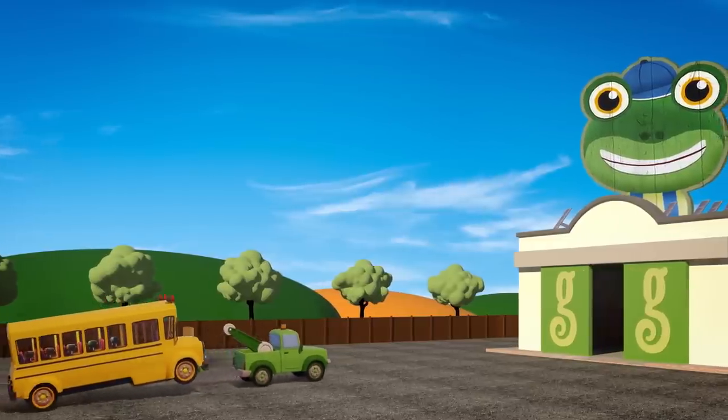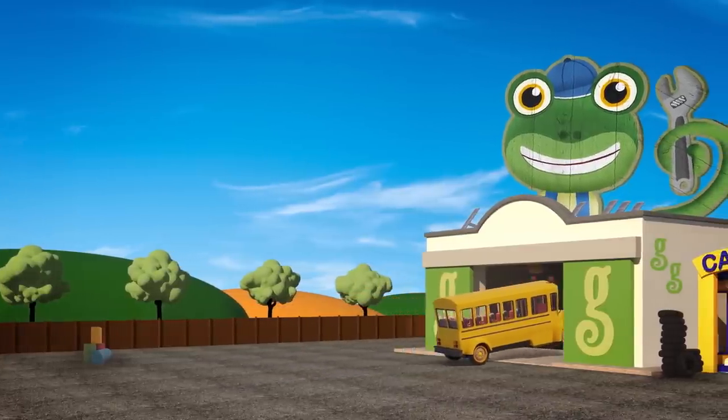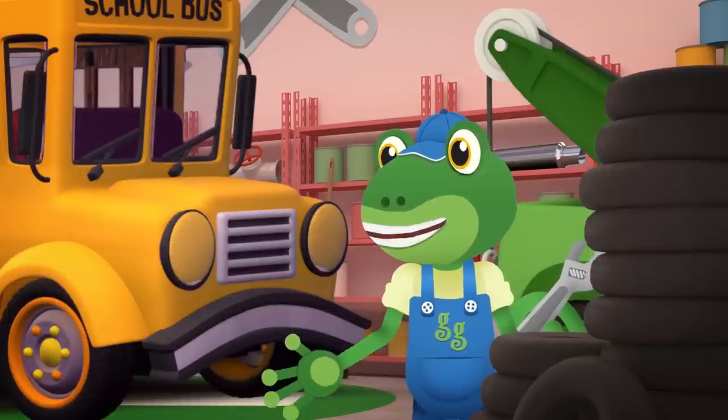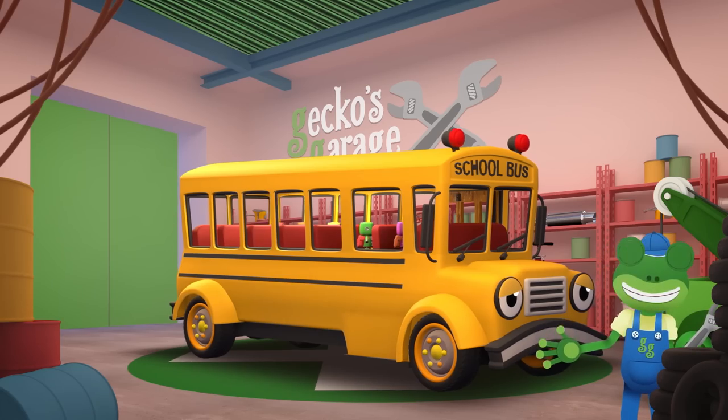Garage doors open at speed. It's time to help a vehicle in need. Let's all see what we can learn as we make Sammy turn.